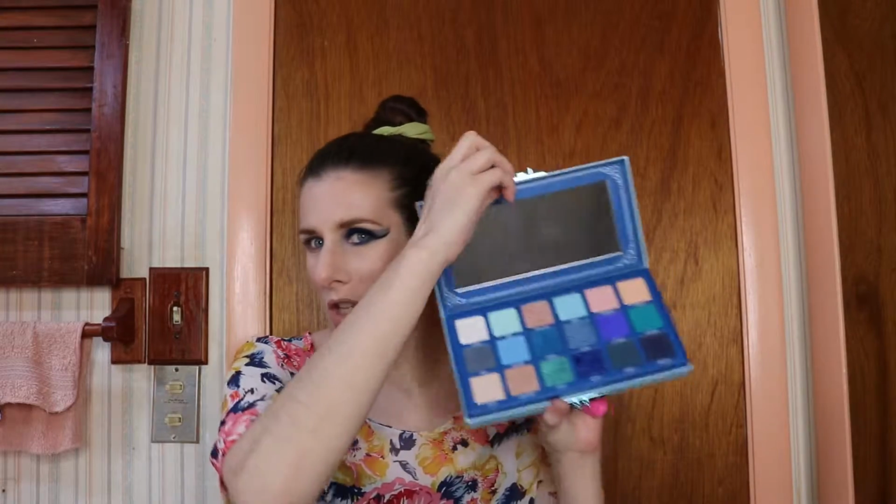I ordered it the day that the Blue Blood palette launched, and I am wearing two different looks. Actually, the first look I did was using some of the more neutral shades in here, and then the other one I went kind of bold and crazy, and I'm only wearing one false lash. So anyways, I will be posting these at different times, and I will be speeding them up and doing voiceover for them. But yeah, so these are the first two looks that I've created with this palette.